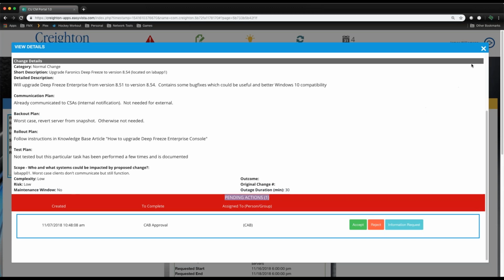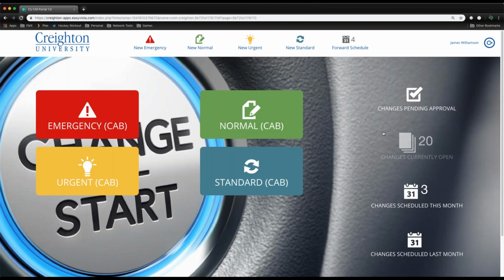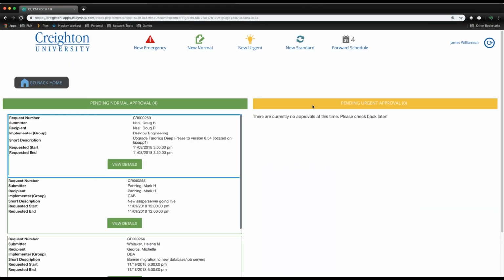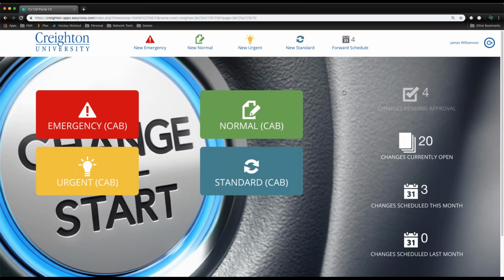They can do it here, or if we go back to the home screen, they can do it right here. And this one incorporates both approval processes because they have one for normal and one for urgent. The other types of changes don't have approval processes based on the nature of their type. So there are a lot of things that you could see in here.